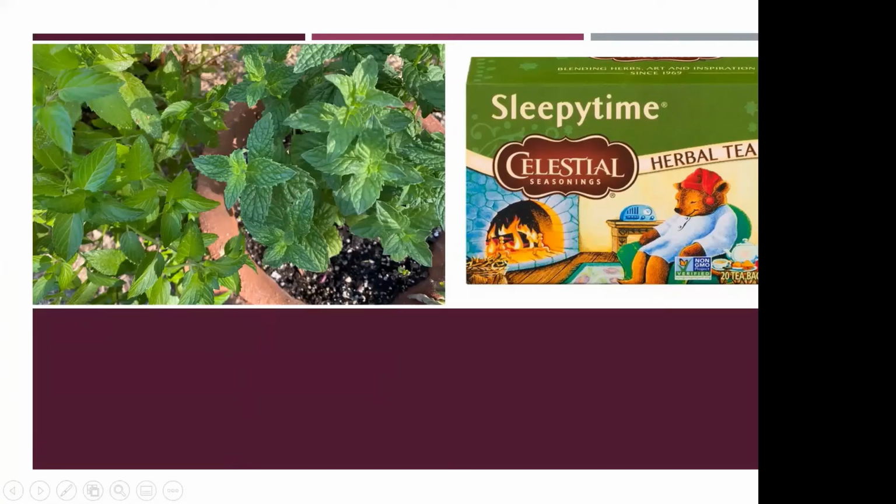And one of my favorite teas to recommend to people for just that sort of gentle herbal, tonic, low-level control, just making your tummy feel better, is Celestial Seasonings Sleepytime Tea. It's got spearmint in it and chamomile. Chamomile is an herb that's known to be stomach soothing. So it doesn't have so much menthol that I think it increases that sense of acid reflux or heartburn.